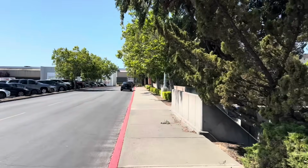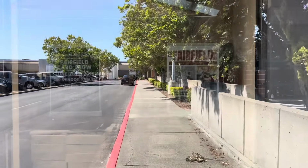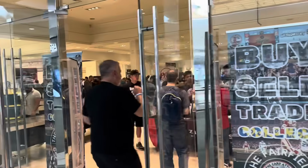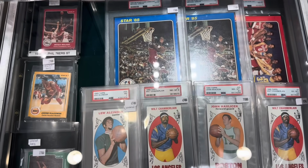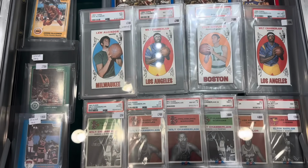So we headed on inside for the Fairfield Card Show, one of the biggest and best card shows in Northern California each and every year. Usually happens a couple of times, usually around 300 tables or so. So excited for this one. Went straight over to my guy, Mo's table. You've seen Mo several times on the channel.